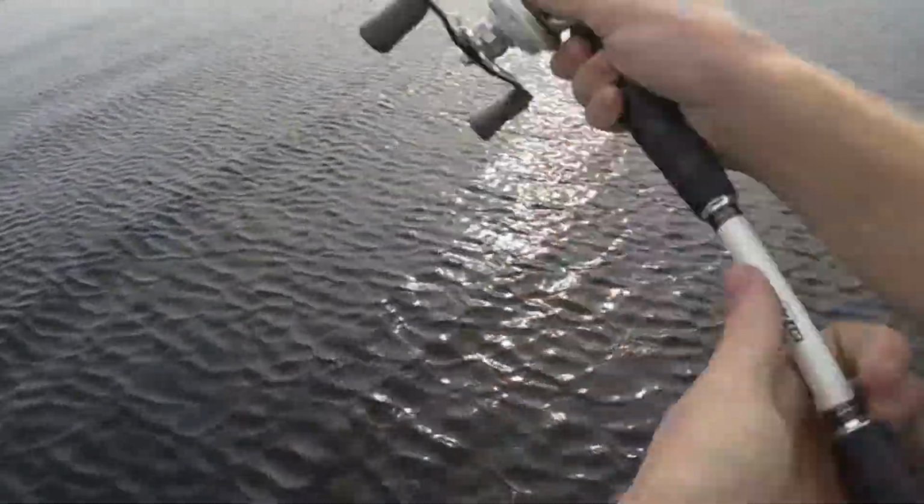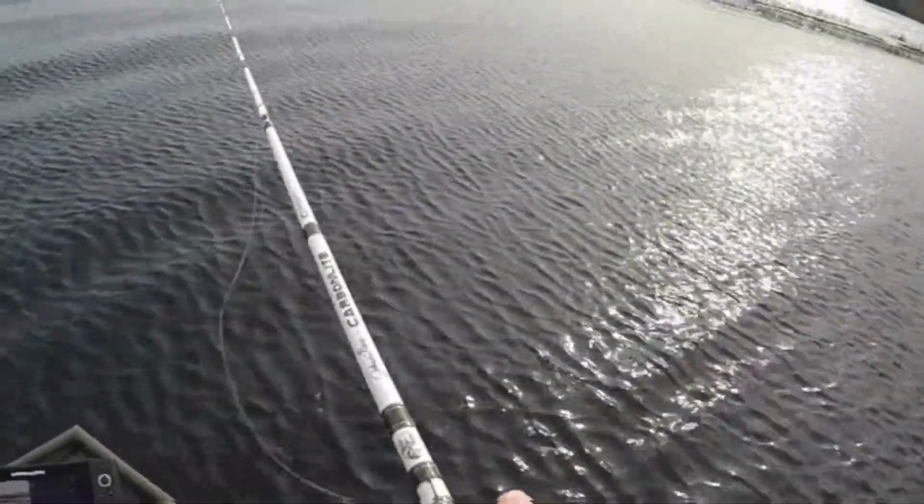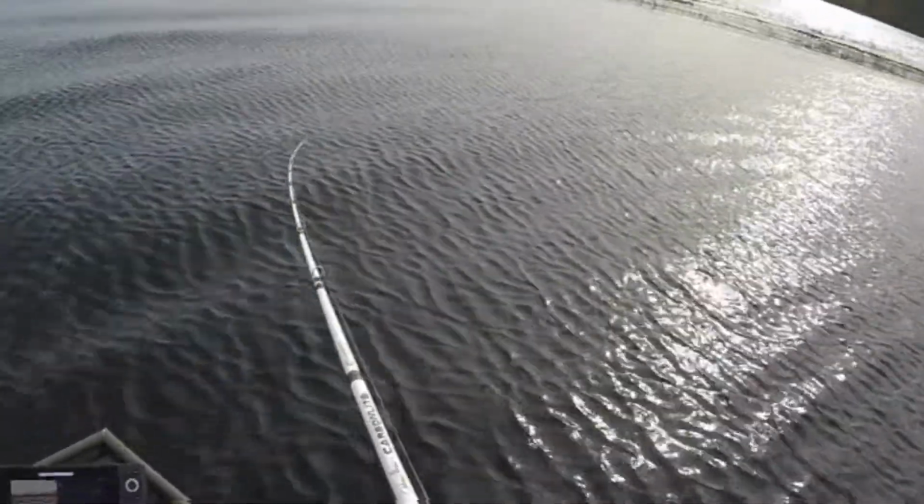A little bit of coverage from the clouds. Just fishing this rocky point right here. Seems to be the home of pickerel, but we'll see if we'll pull any more bass out. All I've been doing is just fishing this grass line right here.